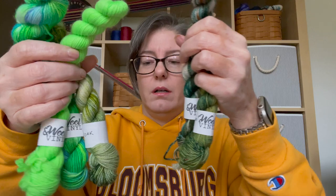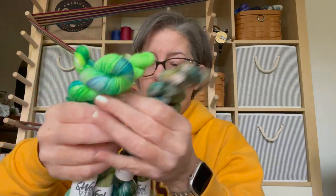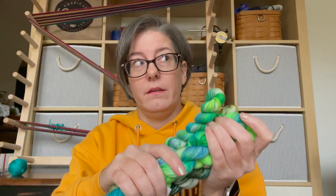Some of these are Beatles based. They have a new Beatles theme going. So I think this one is our friend John Lennon. Love. So those will be a square in the future log cabin blanket. Same thing with the rest of these.